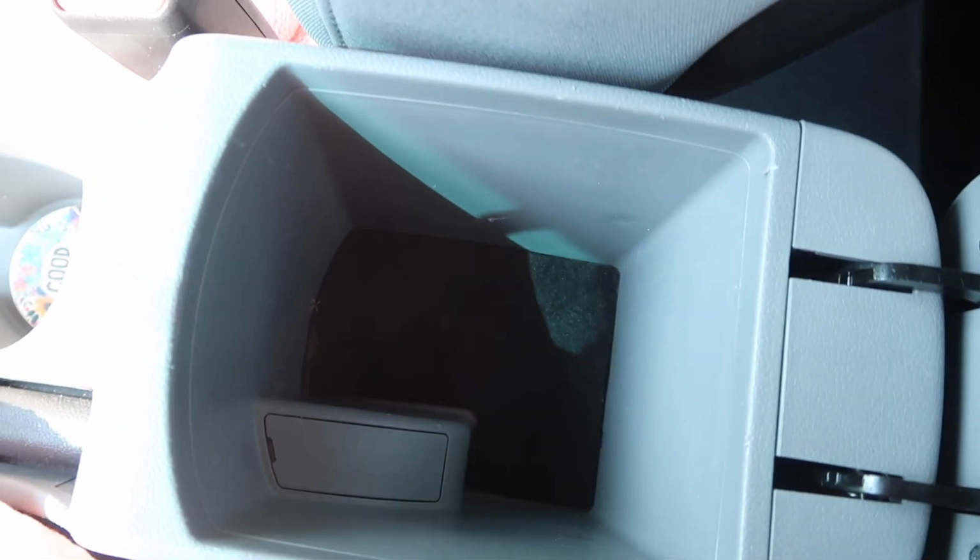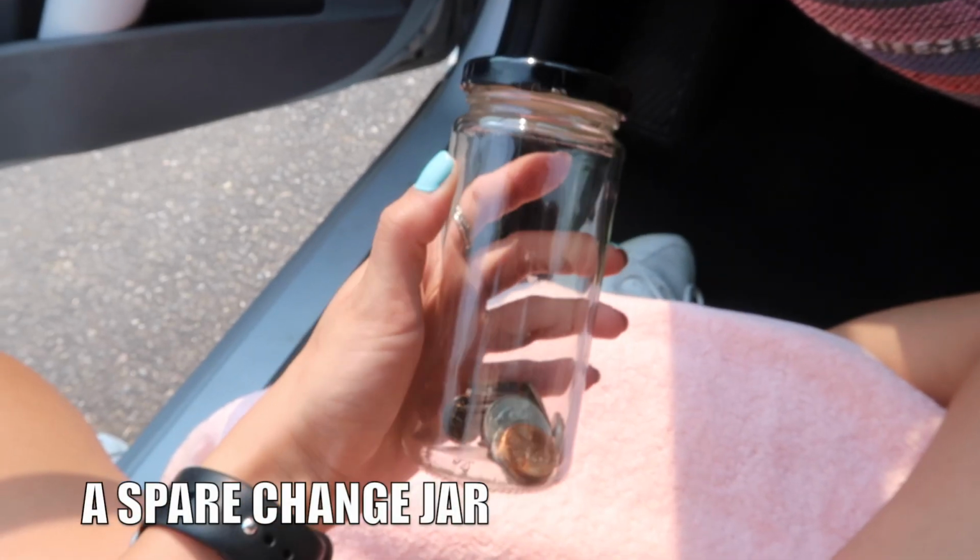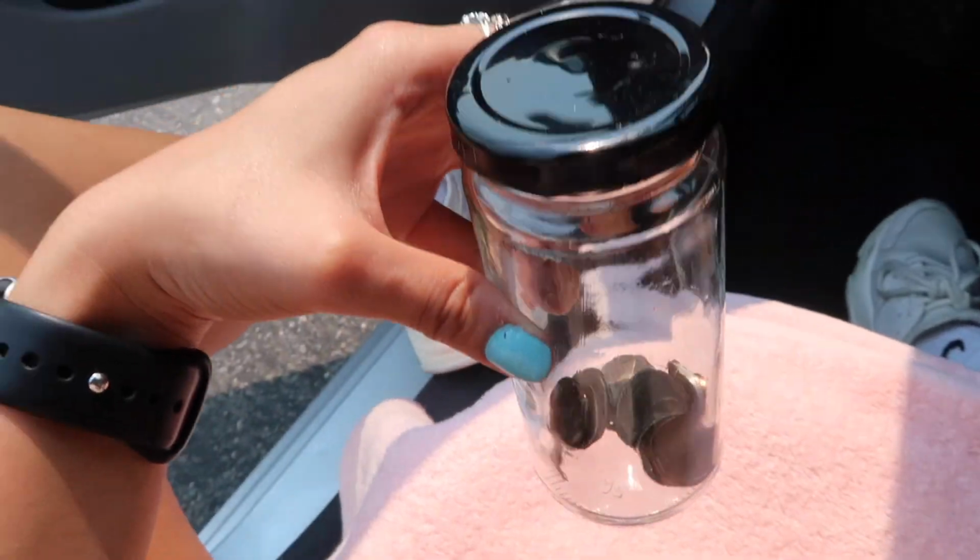I don't have anything in here. I just like to keep it clean. Yeah, I normally have the middle console clear so I can put my camera in there, but I like how organized and clean it is in here. All right, next up, I have this cute little jar. That's all I can say. I collect change for those rainy days. The extra change, she goes in here.